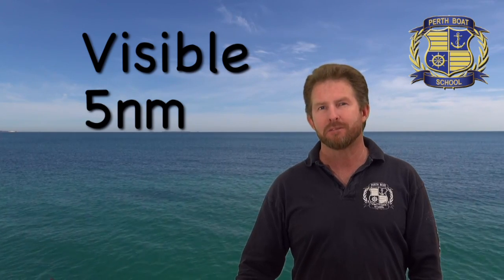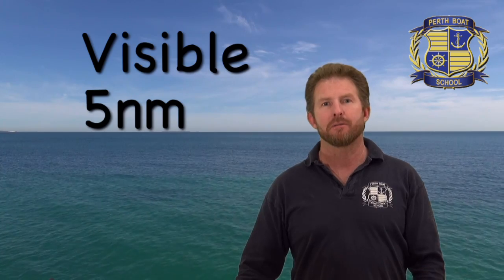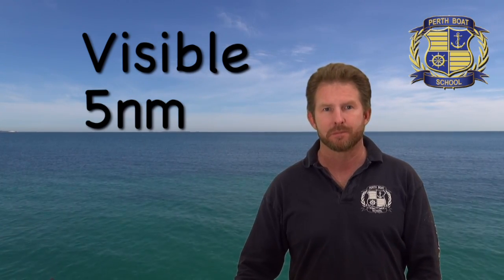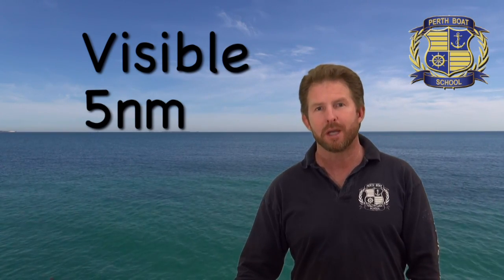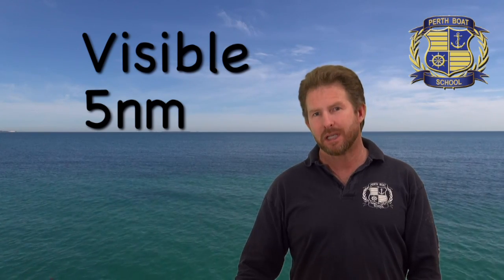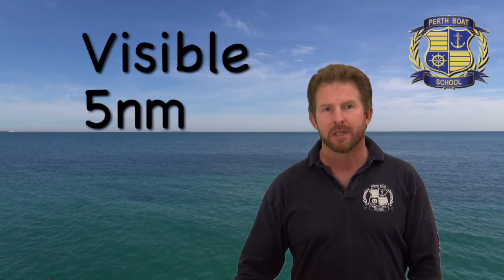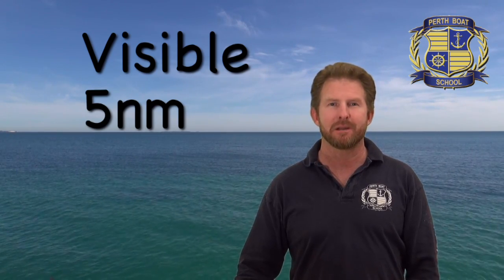If you stand on the beach, you can see a small boat up to about 5 nautical miles from the beach. The curvature of the earth means that further offshore you can't see a person. So if you stand on a small boat 5 nautical miles from the shore, you should be able to see the shore, which means you can navigate back to it. You can also signal to somebody on the shore if needed. So from the beach, the shore, to the horizon on the sea is about 5 miles.